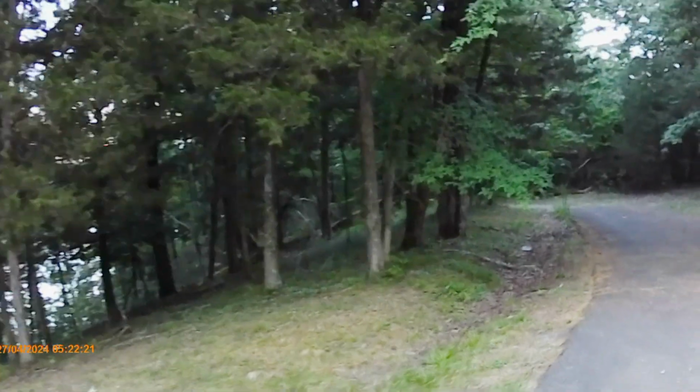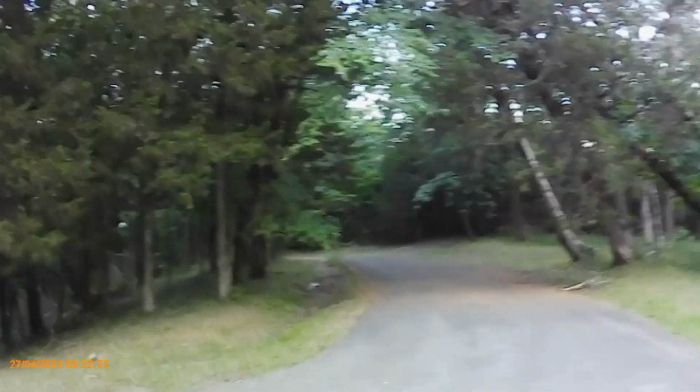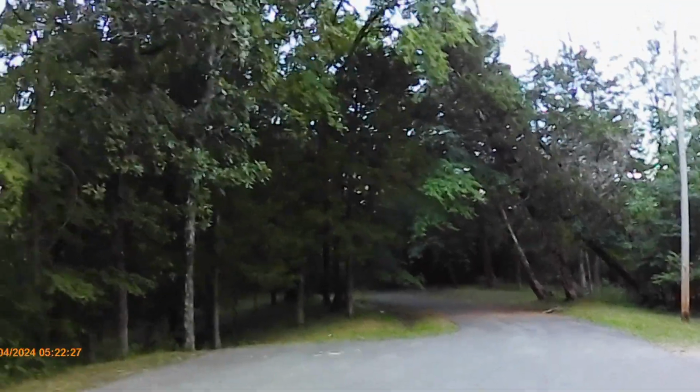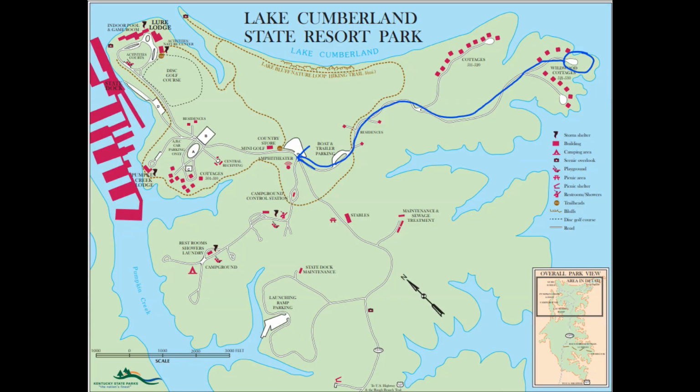There was quite a bit of garbage when we first got down there, so we made sure to clean some of that up. There's a limited amount of parking down here, but parking nonetheless. So if you look at the map, we're going backwards from where the beach is at. There's a little trail there, so we'll just kind of show you the drive back from there.